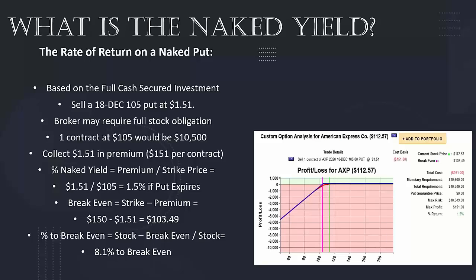The percent naked yield is simply the option premium we collect divided by the strike price, or the margin requirement. So we'd have $1.51 in premium divided by the 105 strike, which we see here on the right as well, would be 1.5% if the put expires worthless. We had to keep that $10,500 on hold during the time of the trade. So it's essentially like buying a stock at 105 and holding it, but we got $1.51, so we make a 1.5% return.